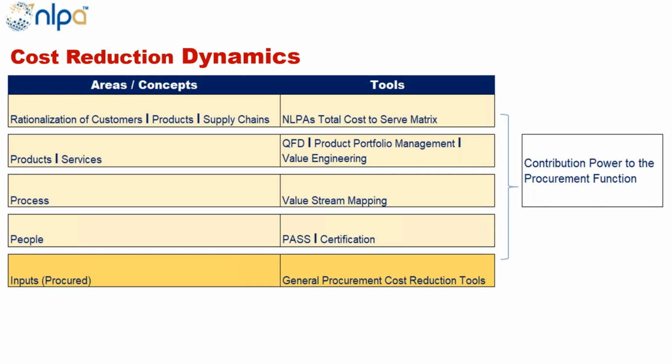In terms of process, how could we examine processes across the value chain? We'll look at value stream mapping to see where the cost reduction opportunities lie. On the people side, we'll touch on NLPA certification and NLPA's PASS program, which is a skills assessment for success program. For those of you who are not aware of it, we do have a tool for this.